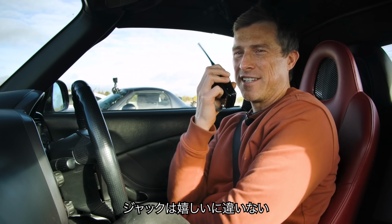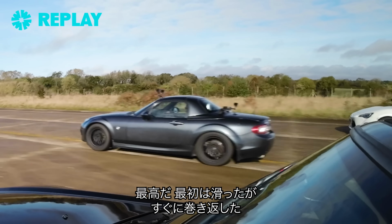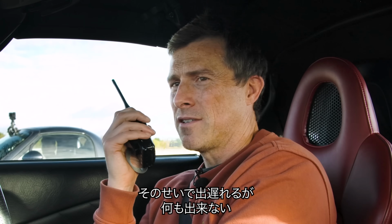Yeah, you got a grin on your face, Jack. You happy with that? Yeah, that was great for me. The first start had a bit too much wheel spin, but that was bang on. I had a bit too much wheel spin there, just like the first run. Oh, I had to back out of it when it's spinning its wheels, but there's nothing I can do really.